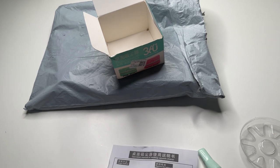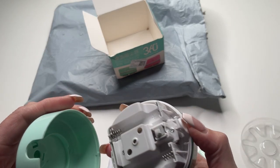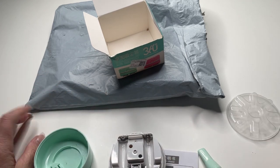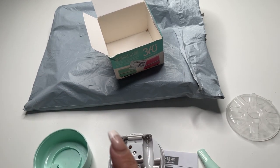This is not long nail friendly, peeps. I can't. Oh, sugar. Okay, we need us some batteries. Of course we do. Let me go get some.